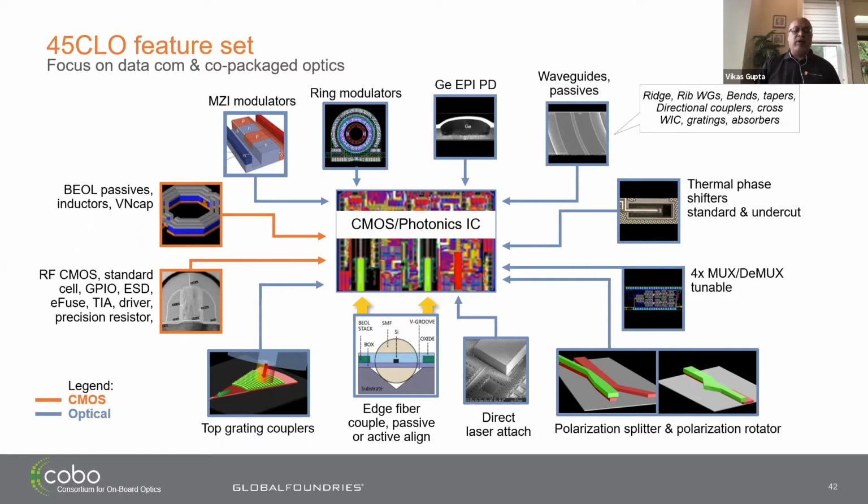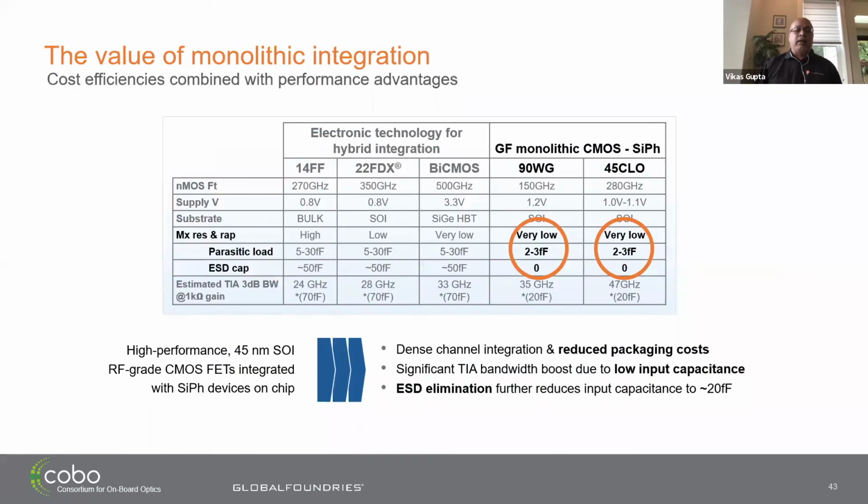So with that as a background, I wanted to cover 4 differentiating features that we're working on, and it ties back to the slides that Alexander showed. Next slide, Alexander. So the first part is the monolithic integration. As I had mentioned, we have integrated a high-performance 45 nanometer RF SOI technology with the photonics. The monolithic approach has the advantage of reducing packaging complexity and cost. Furthermore, one can squeeze out more performance out of the transistors due to the reduced parasitics associated with packaging and ESD.